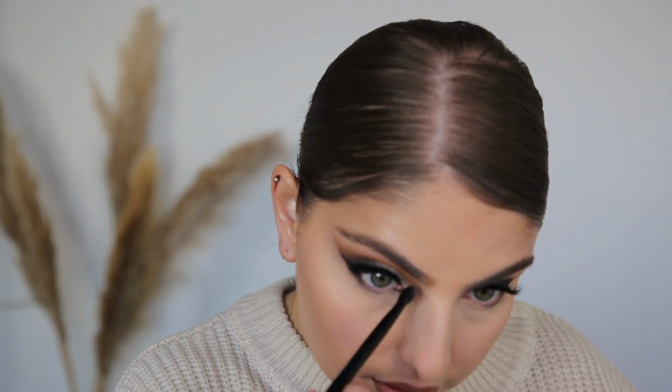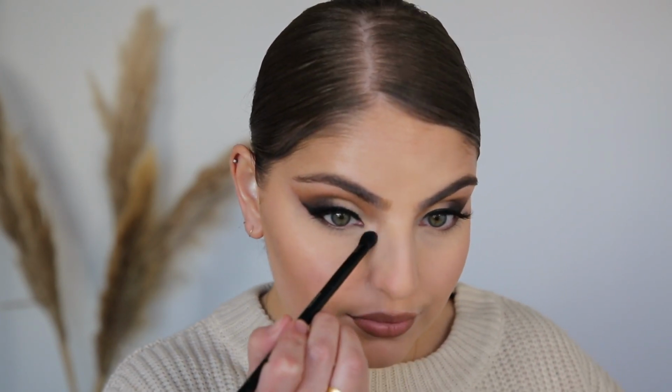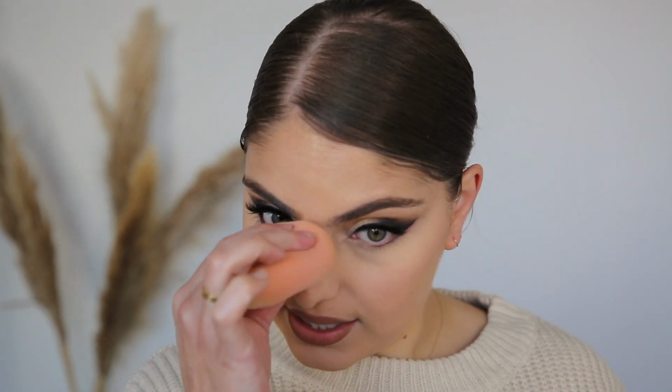I'm also going to apply this into my inner corner. And I'm also going to apply this to the tip of my nose. I do that with my finger actually. And to the top of my bridge. Now I don't apply it all the way down just because I don't want to emphasize the length of my bridge. Just blend that out so it looks natural.